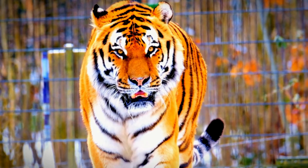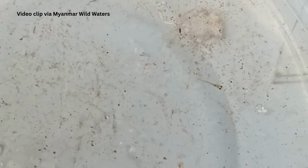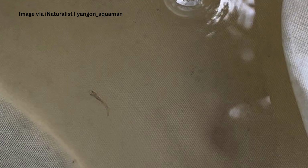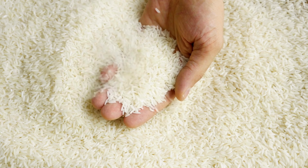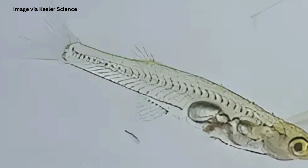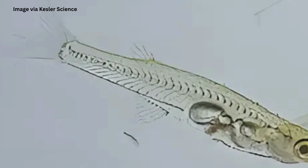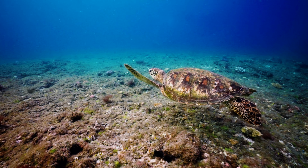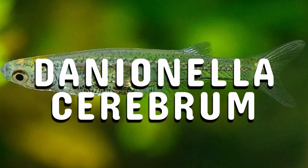In a world where size often spells dominance, the tiny Danionella cerebrum swims proudly in the opposite direction, quite literally. Measuring barely 12 millimeters long, it's so small it could use a grain of rice as a beanbag chair. And yet, despite its humble proportions, this fish is quietly shaking up the world of neuroscience. Let's dive into the microscopic world of the Danionella cerebrum.